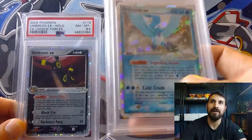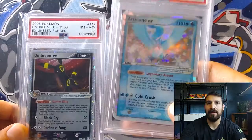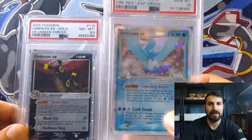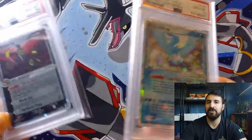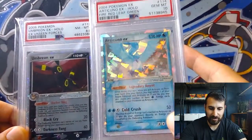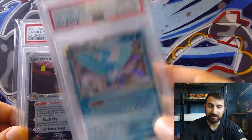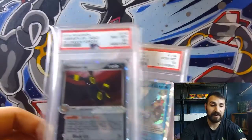So that came from the Fire Red Leaf Green set that I purchased, where I had 2 PSA 10s, I think the birds, and so I think I kept the other copy in the 4 series just because most of my cards seem to be in the 4 series. And so I think this card in general cost me about $25, as part of the set and things like that. And so I sold it for $700. So that's a very, very good profit in return.